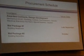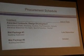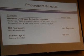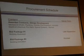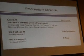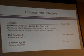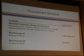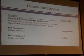And then as it relates to the procurement schedule, we will commence construction, like I said, hopefully before the end of the year. We did select contractors to assist us with the mechanical and electrical design portion of the project, and that's Horowitz on the mechanical side and Gephardt on the electrical side. Bid package 1, which is the abatement that I mentioned the building needs to go through once it's vacated, will go out later this week to procure that work. And then the building demolition package will go out next month in October.